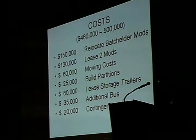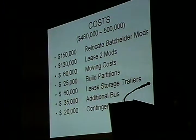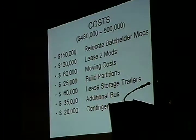Lastly, as Mr. DeSimone has mentioned, we have begun the process of costing this out. There are some known costs in terms of moving the Batchelder modulars. There will be a need to lease at least 2 other mod classrooms. There are moving costs that are associated both out of the school and back into the school. We will also have to build some temporary partitions in at least one of the modular units at the Little School. We have estimated leasing storage trailers. This will be an area that we hope to reduce.